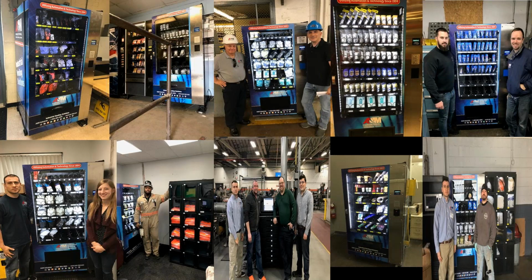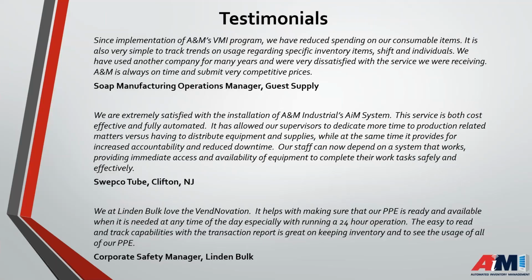They don't want to go around asking their supervisor for gloves. They want to know that there's a central spot where they can go and get their supplies. So it's very important for both sides overall.